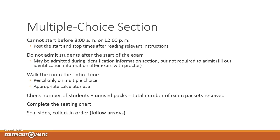While students are testing, complete the seating chart. At the end of the multiple choice section, students are asked to seal the open sides of the exam booklet with white seals, which are provided with the exam booklet. AP policy states that no one except the student may have access to the multiple choice questions. Proctors may not open exam booklets.